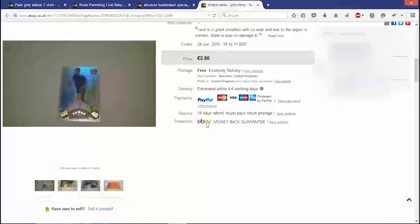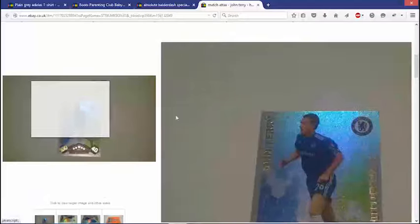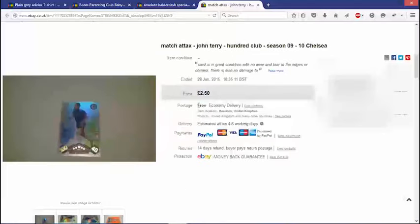Okay, another Match Attax one. John Terry, the 100 Club, went for £2.50 with free postage. Obviously, not a lot of profit in it, but pure profit because of selling the bundle. It went in an envelope with a second class stamp on it. Goodbye, bit of profit.